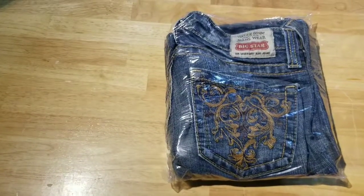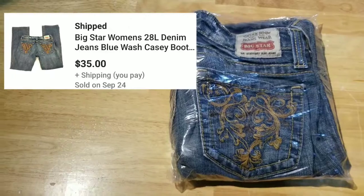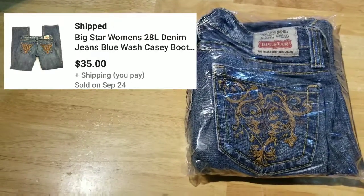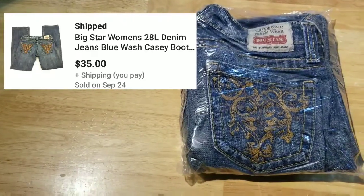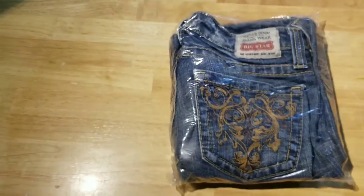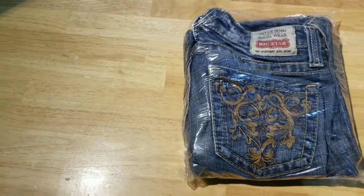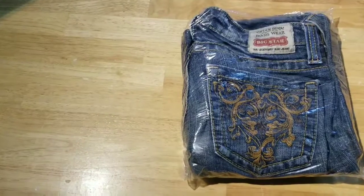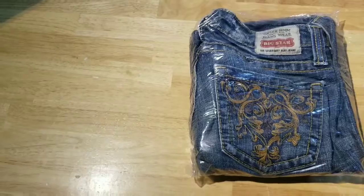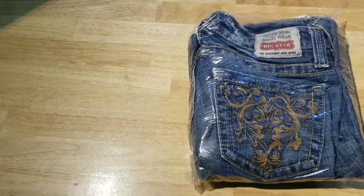Okay, so next we have these Big Star jeans. They're women's jeans. You'll see the listing off to the side here. And a nice little embroidery on the pocket. We'll zoom down. But, you know, just a nice pair of Big Star jeans. Had them up for 40, got an offer for 35, and I wanted to continue my sales for the day, so I thought, you know what, I'm just going to accept it. 35 is not a bad deal.